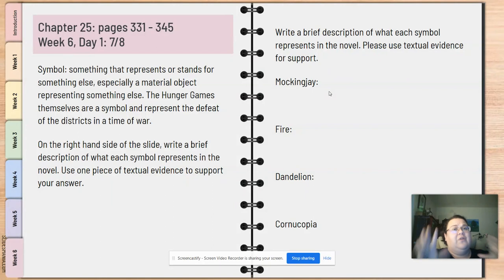Fire. Now, remember, she is the girl on fire. Fire is transformative. What does it mean in this case? Because sometimes it's a destructive force, sometimes it's a healing force, sometimes it's home and hearth. So in this particular instance, what does fire mean? Then the dandelion. Dandelions in this are something they totally skip in the movie. So if you just watch the movies and didn't read the book, you're in trouble. The dandelion has a huge meaning for her, and strangely enough, in many cultures, the dandelion means this.